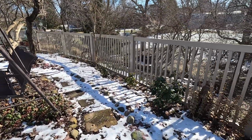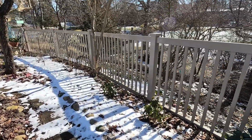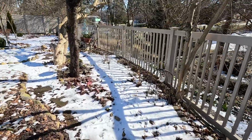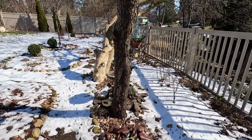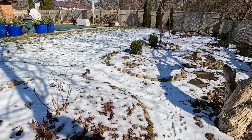You can hear the bird song right now. They're very happy that the sunshine is out. And I will take you actually in the way back as well today. We'll go back there real quick, just so you can see the witch hazels that are back there and kind of what it looks like right now.